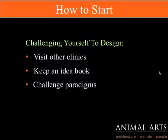So visit other clinics. Keep an idea book or an idea list on your iPhone or whatever works for you, and keep all of these thoughts in your mind. Like, I really would like to solve this problem, I'm going to figure out a way to do it. There is no right way to design a veterinary hospital. There are lots of wrong ways. There's also old ways and new ways. Challenge paradigms. Challenge yourself to make a good design great.